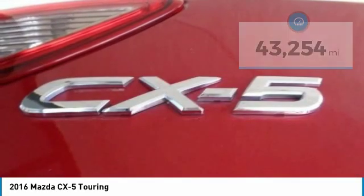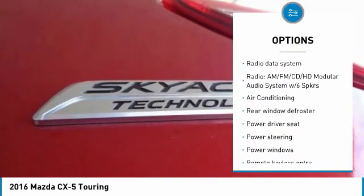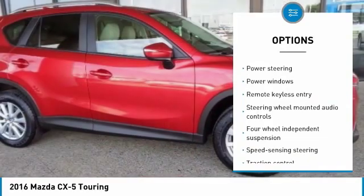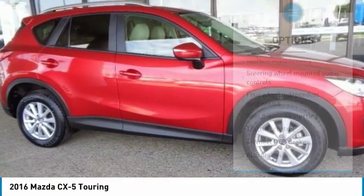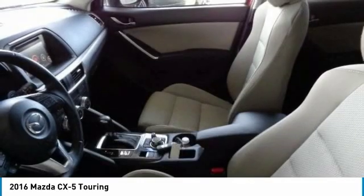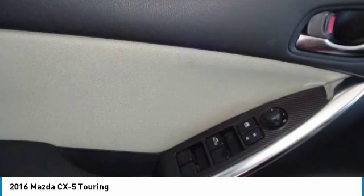Here are some of this vehicle's great options: traction control, air conditioning, dual airbags, power steering, aluminum wheels, four-wheel disc brakes, power windows, CD player, fog lights, rear window defroster. This isn't just a vehicle, it's an experience. So stop in for a test drive today.